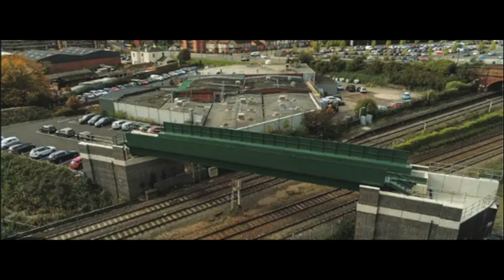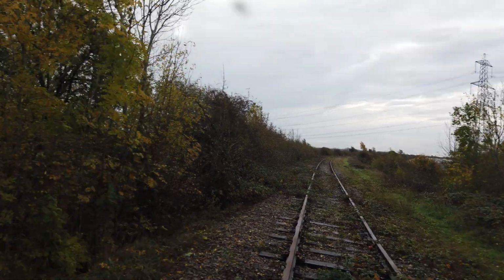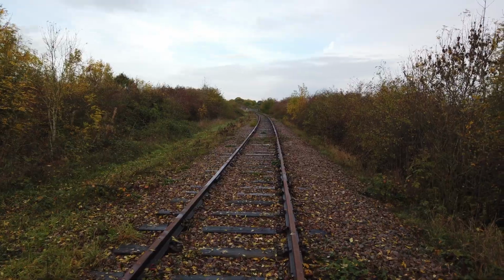I think in a couple of years we should be looking at being able to ride this all the way through on a train. So looking forward to that. But anyway, for now, north across Stanford Viaduct is where we're heading.